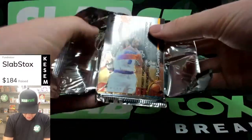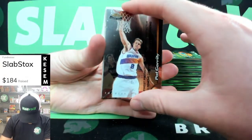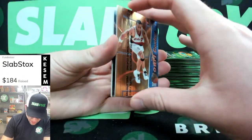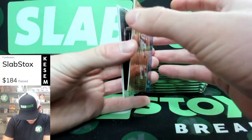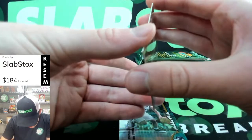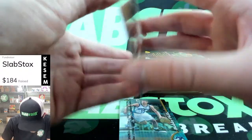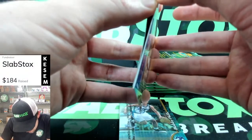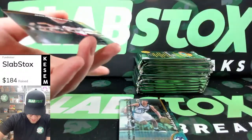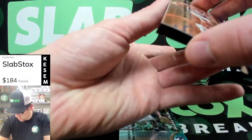Those big rookies are hiding. Pat Garrity. That is the Court Control of Damon Stoudamire. I believe that is going to be numbered. Well, it would be numbered if there wasn't one of those non-protected cards stuck to the back again of this one. These are tough buggers here. Oh, it's not that bad, actually. There we go. Yep, 750. 750 Court Control of Damon Stoudamire and then Alan Henderson for the non-protected chrome card.